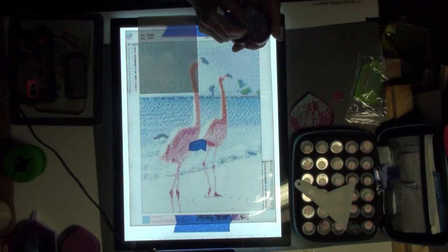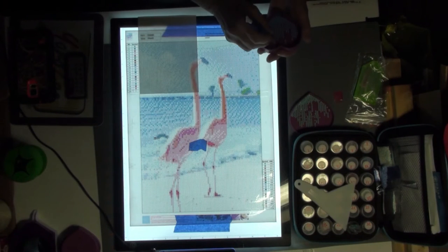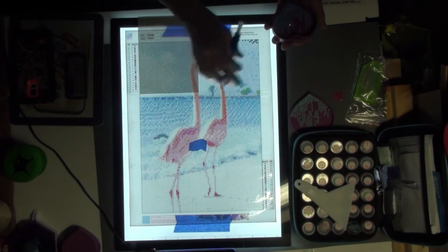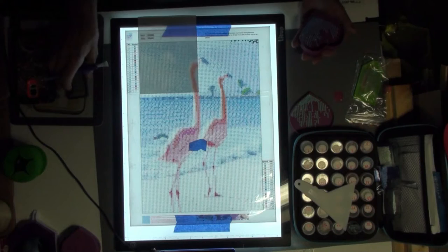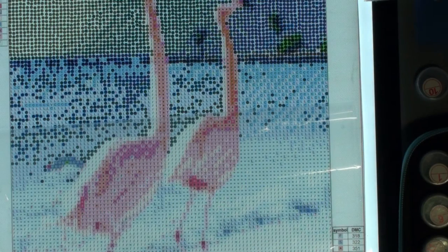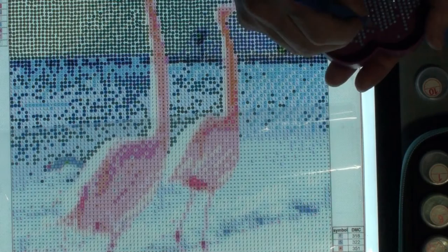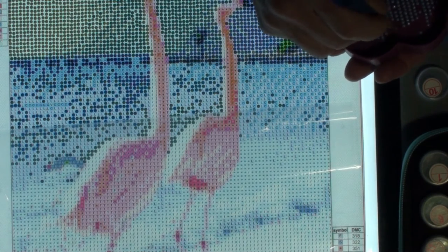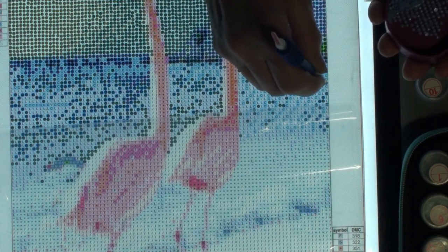All right. Let's get started. So I'm going to be back. I'm going to get a bit of this done. So don't go away. All right. So we're back at it again. I've got quite a bit on the top done, just working on the background.